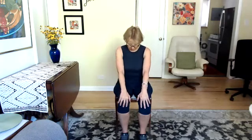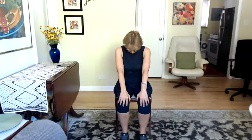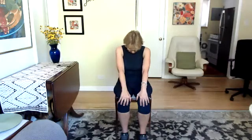Just gently drop your head. Once you've landed, maybe you stretch your low back, your low spine, just gently towards the back of your chair. Your belly is tucking back. That supports that back. And then inhale, slowly bring your body straight back up. Right, nice tall spine.